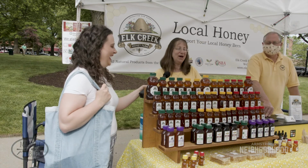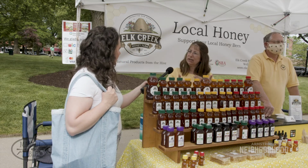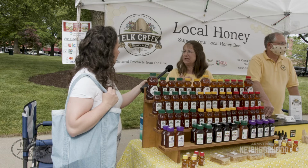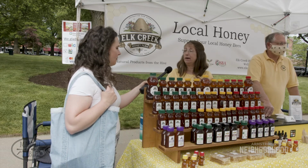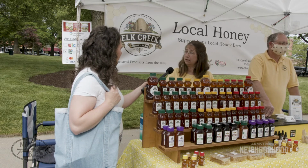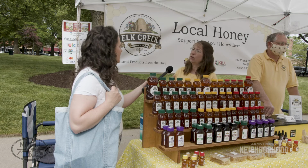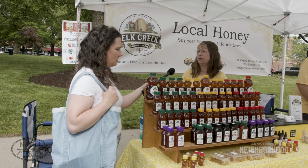We do have infused honeys, but I think you have enough in your dish with different flavors. An infused honey would be more along the lines of for teas or baking, like the rosemary for baked chicken. The rosemary is also good for a garden salad because it has a more savory taste rather than the light taste of a natural honey.